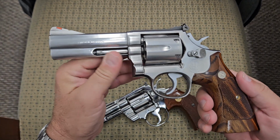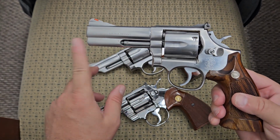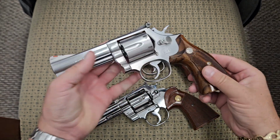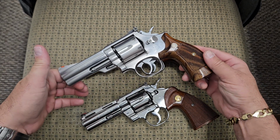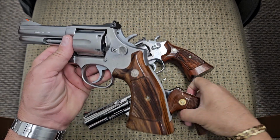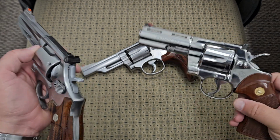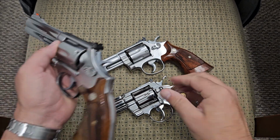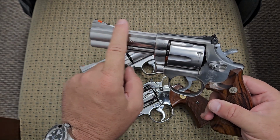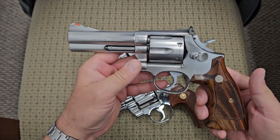Now, this one is more like the Colt Python here, because it's got this full underlug on it. It's a little bit heavier frame on it, and it's very similar looking if you look at it side by side to the Python, and that's another reason why it was introduced. This Python here was so popular that everybody loved these things, and Smith and Wesson wanted to get something very comparable, so they built this gun, and it's almost an identical replica of it, minus the little vented rib on top. It's got a lot of the same features and looks very similar to it.